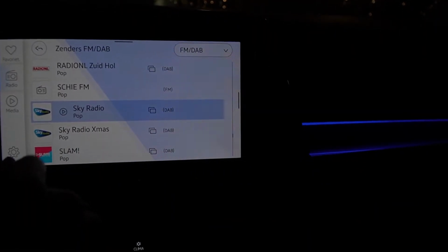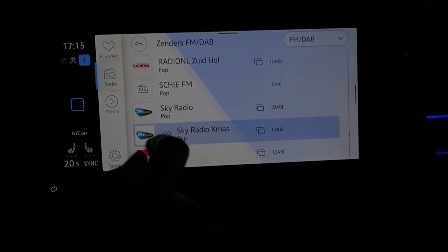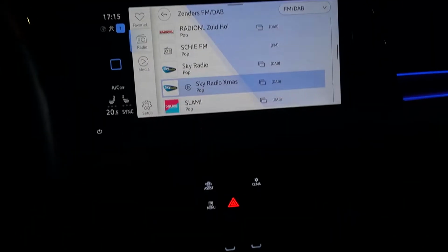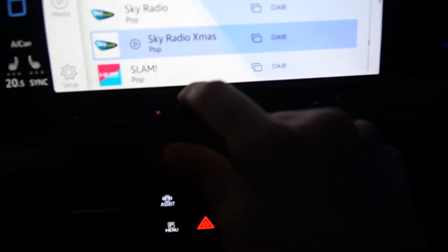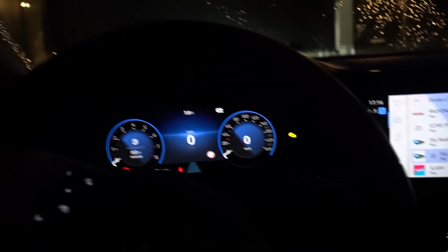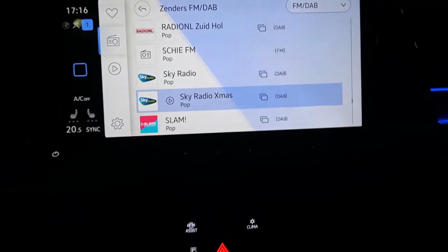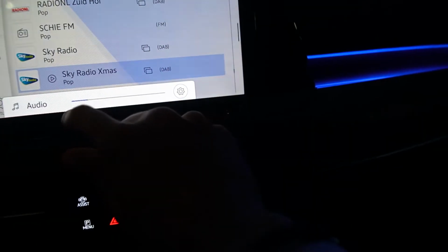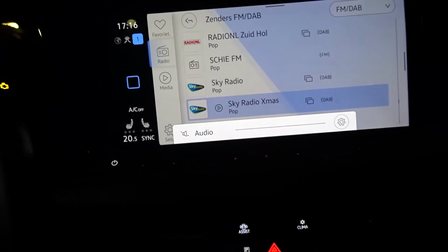Radio media. Oh, really? We have some Christmas songs as well. So actually, to get the volume up, you either use the buttons on the steering wheel or you use the slider here. And I really do not like this. This is just stupid. This is okay. But in my Audi, you have a wheel. Just much more practical than either a button or a touch sensitive slider. So I do not really like that, but I have to say it does look pretty cool, but it's not practical.